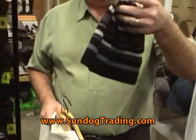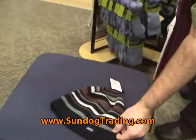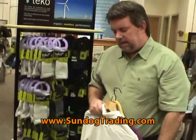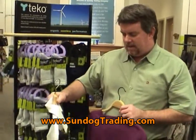Other brands, we know and love Patagonia, and they do a lot with merino wool. Obviously this example is a nice little merino wool beanie from our winter collection. Keep your head nice and toasty and keep all the hot air in there.